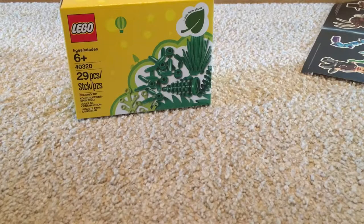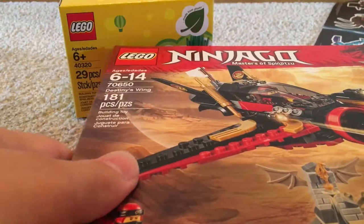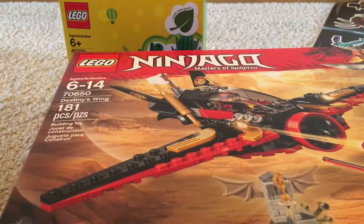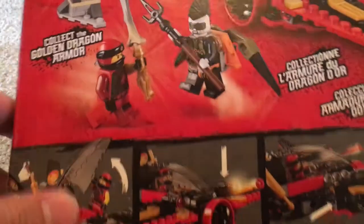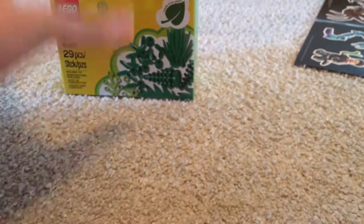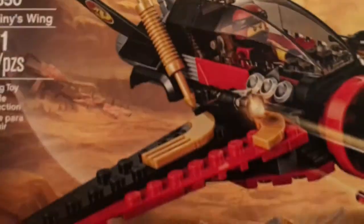Catalog. Oh, look. Plants from Plants. How did I get that? Boom. Not just this, but I did get Destiny's Wing. This was the last copy of this set at the store, which has kind of been my trend lately, getting the last that they had at the store. Yeah, I went there for minifigs and they didn't have them. Which is sad, but I'm probably not going to have time to get to the Lego store before this guy goes away. So, yeah, I was like, you know what, screw it. Buying some Lego today.